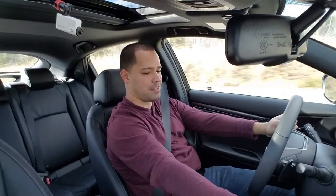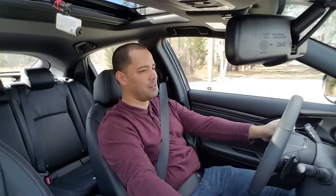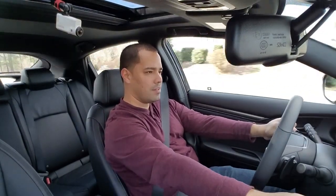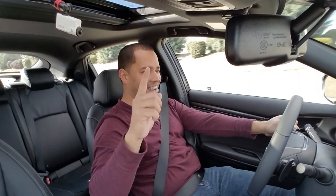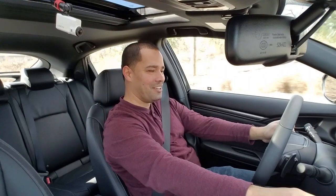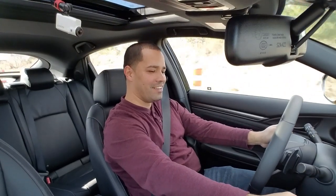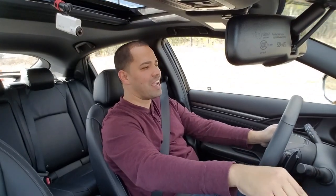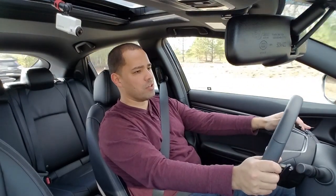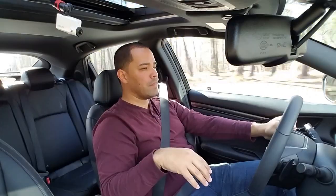I like the stereo system in this car. Let's go with the Sirius XM. Very nice. One thing I like from the radio is that it's touchscreen. Some people don't like it, but you can always control it from the steering wheel. The sitting position is pretty comfortable for me.